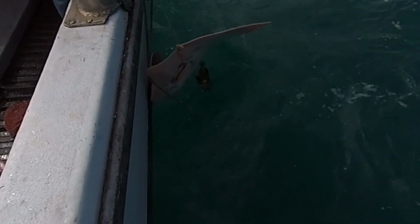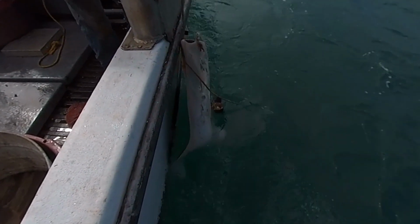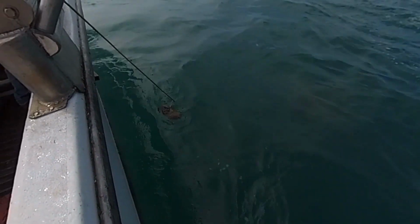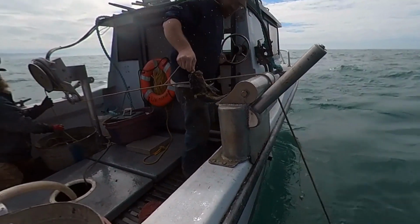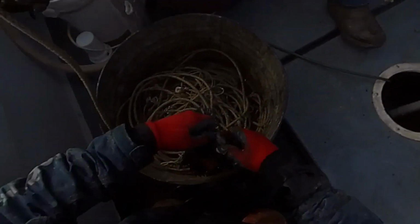Here comes a big skate. They aren't worth much money. They waste all your ice and aren't worth dealing with. We release them. Just toss them here. It's a big boy. There's a China rockfish. No swim bait.